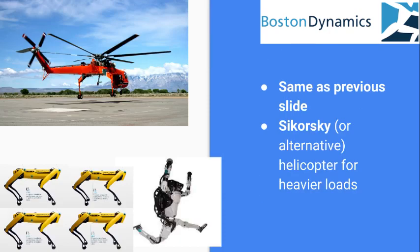That's the same idea. I've only replaced the previous helicopter with the, if I can say this name right, Sikorsky, which is a helicopter that was originally designed by the United States Army. So this helicopter has the capacity to, I think it's 20,000 pounds and more. I could be wrong, but basically in a single flight, the helicopter has the capacity to carry a lot of load.